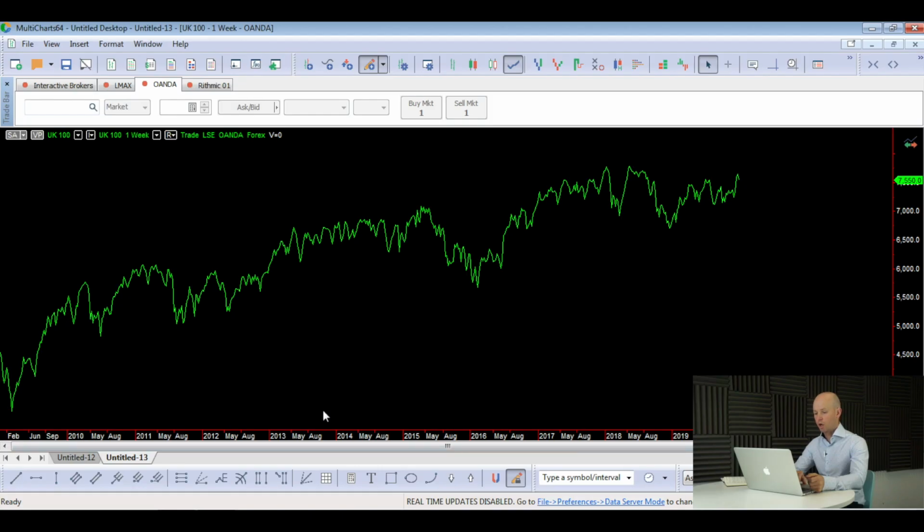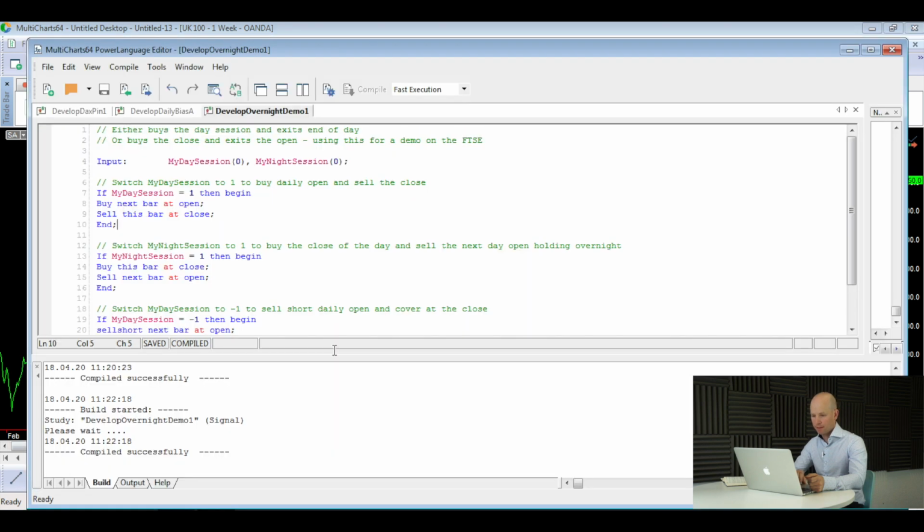Next, I want to show you a quick code that I wrote in MultiCharts. It's ever so simple. I'll just very briefly go over it. The first part of the code, which is this bit here, basically it's saying I've included two inputs, day session and night session, and it allows me to switch the program. So if my day session is 1, and I can turn this from 0 to 1, so on or off. So if it's on, then we're buying at the open and then selling at the close.